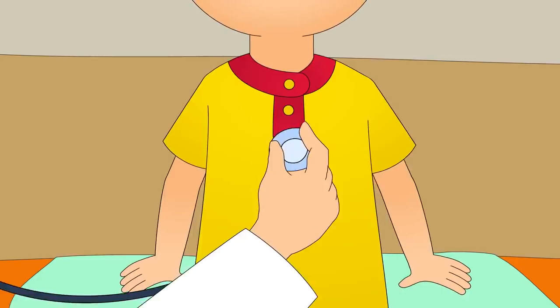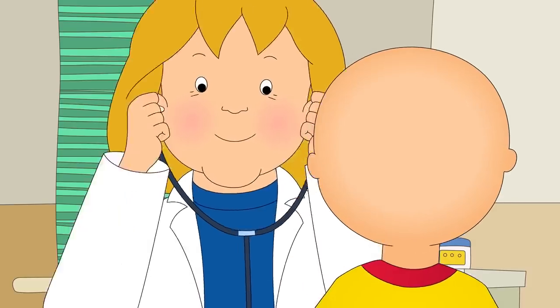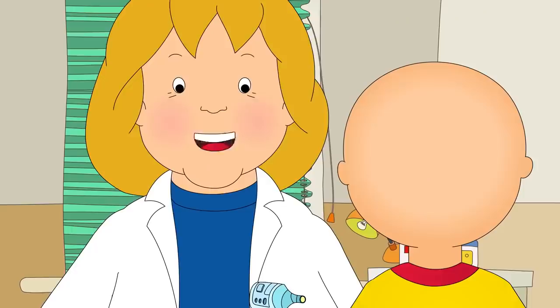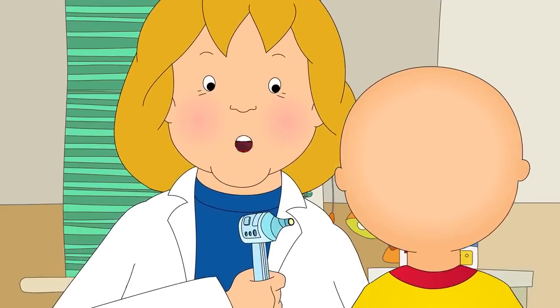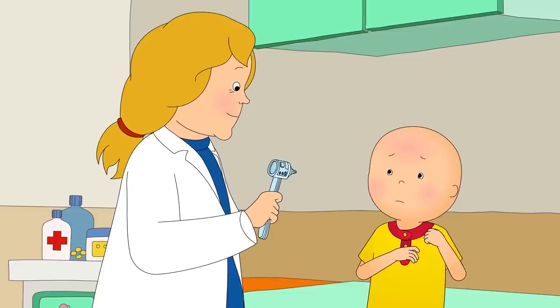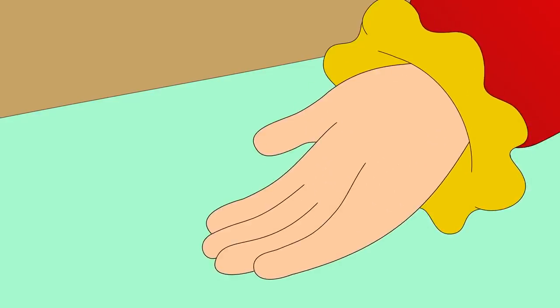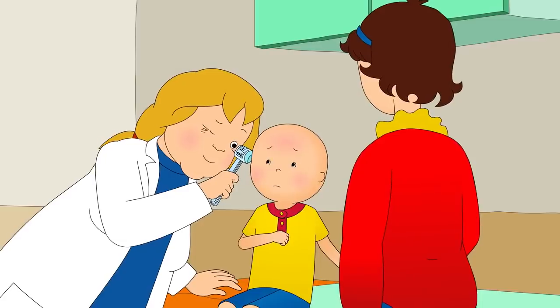Dr. Rose used the stethoscope to listen to Caillou's heart and lungs. Caillou, I want to look inside your ears now. I'm going to shine this light inside your ear to make sure everything is okay. Are you ready? Don't worry, Caillou. It won't hurt. You can hold my hand if you like. Caillou held Mommy's hand whilst Dr. Rose looked in his ear.